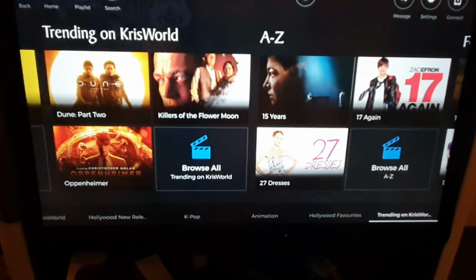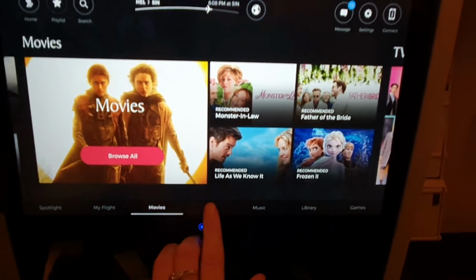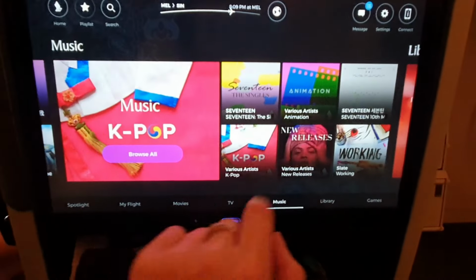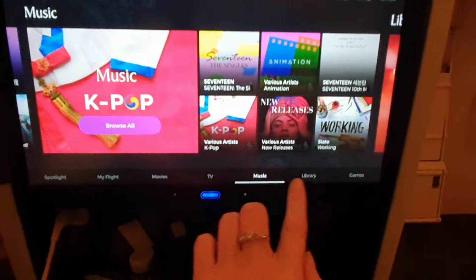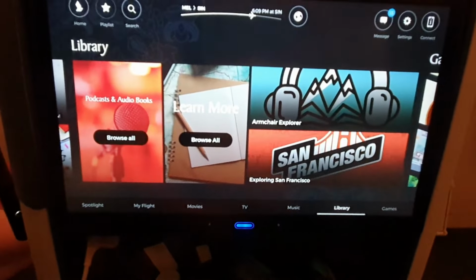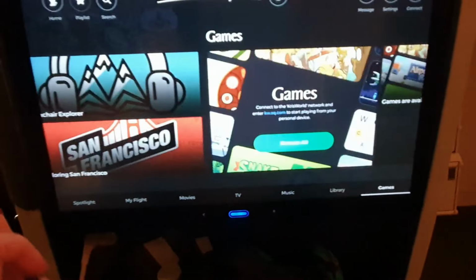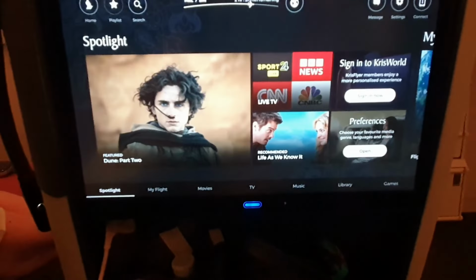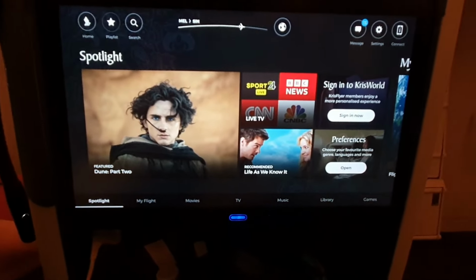Just as an example, let's go back here. TV is exactly the same thing. Browse all, or there's different types of TV shows that you can go to. And then music is the same thing. Library. So there's podcasts, audio books, there's a wellness section as well, and then you've got your games. So there is a heap of entertainment here for you to keep busy.